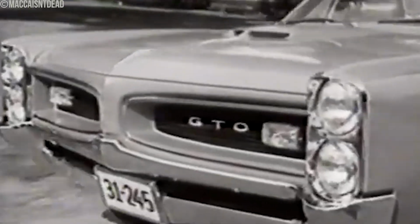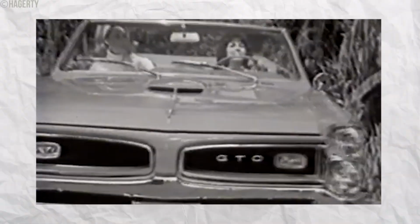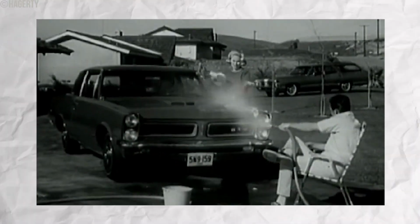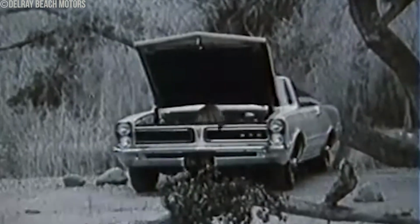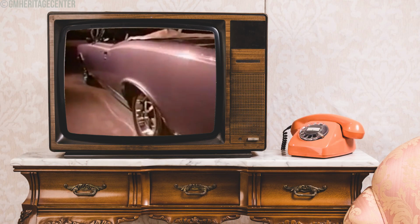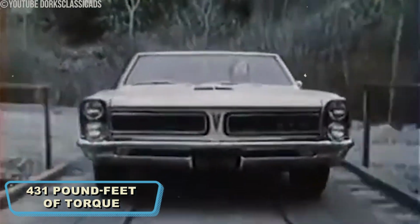The 1967 Pontiac GTO remains a cherished icon among automotive enthusiasts, particularly those who reminisce about the dynamic era of the 60s. As a symbol of power and defiance, this sports car epitomized the burgeoning popularity of muscle cars during that time. Renowned as the first true muscle car, its seamlessly integrated style, performance, and attitude left an indelible mark on automotive history. Beneath its sleek exterior resided a formidable 400 cubic inch V8 engine, generating an impressive 335 horsepower and 431 pound-feet of torque, delivering exhilarating acceleration.